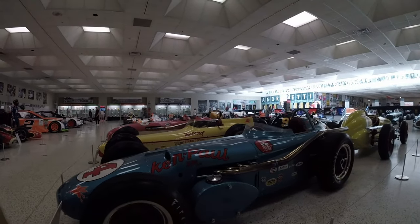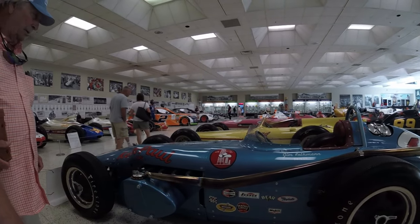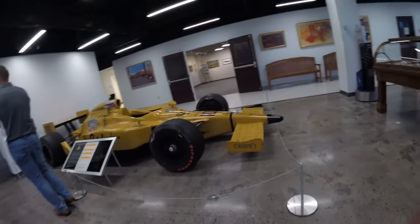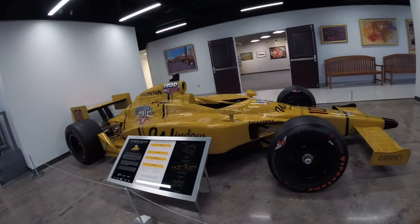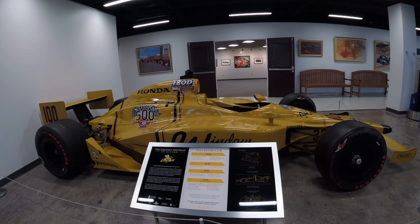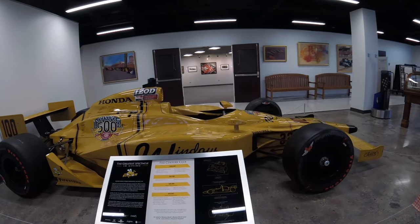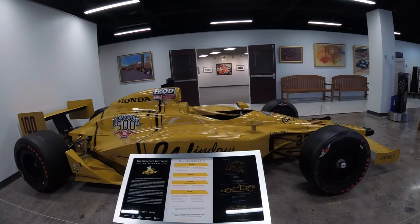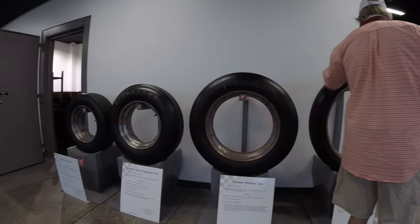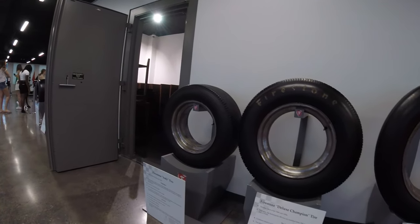Check out the headers on this thing. You reckon that would burn you? Shoot you. Can't even put your arm out the window. This is the 100th anniversary edition. Hell of a sidewall, isn't it?